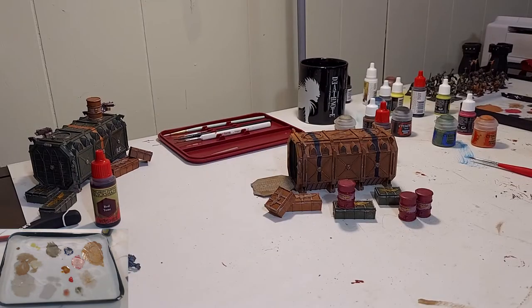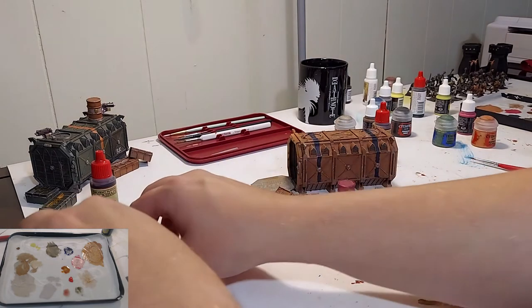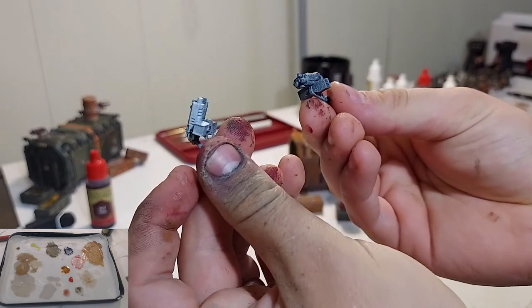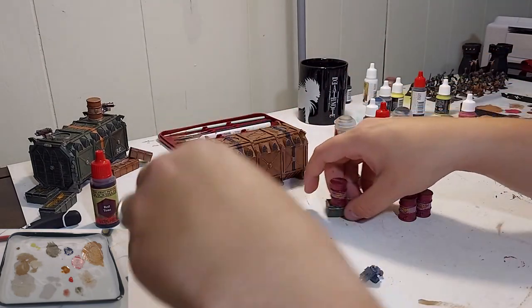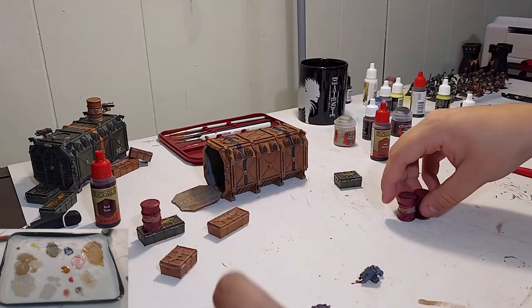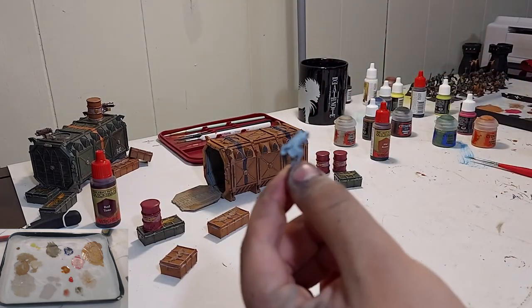One more thing I forgot. I'm looking at this container and I'm like, wow, this doesn't look very menacing, does it? I need to paint these Stormbolters. So let's go ahead and do that quick, and then we'll be done. All the terrain pieces are looking pretty nice. Just need to paint the weaponry here. This is going to be pretty simple.